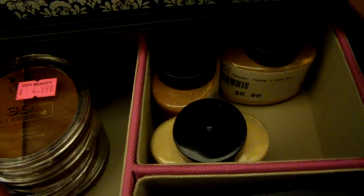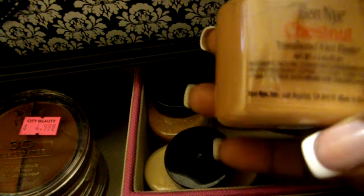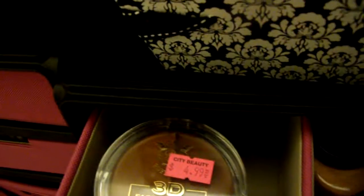I have my banana, and then here I have the chestnut translucent powder. I believe this is the color Topaz face powder, and then I have Sienna face powder, and the famous banana powder.